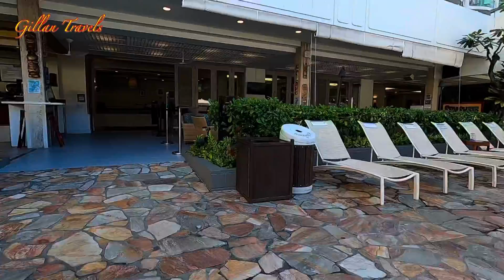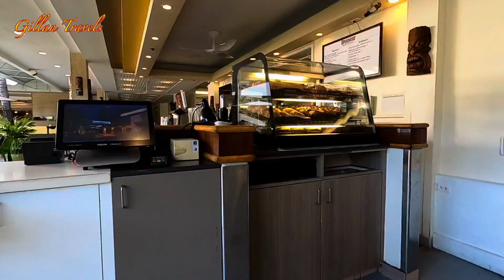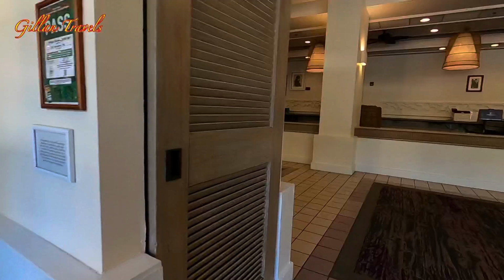And if breakfast is included with your booking, this is where you will pick it up at the Splash Bar. Sandwiches and different kinds of drinks are also available here, and there is some entertainment here during nighttime.